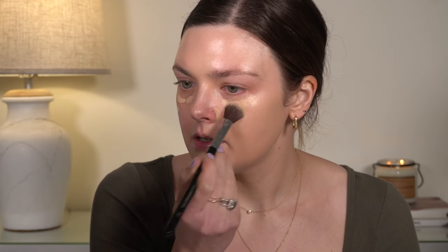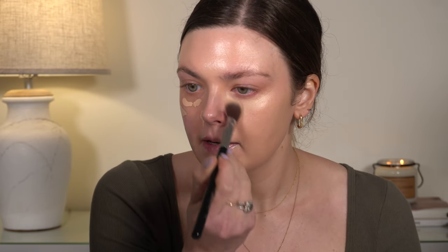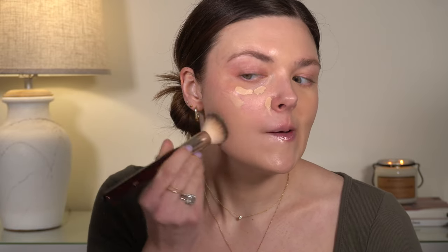So I'm switching to the Sigma F03 for under my eyes. I don't think I even realized until just now that DTLA shade truly is a perfect match for my skin. I guess I should have done this a while ago, as in putting it all over like foundation, because I'm liking how this looks.